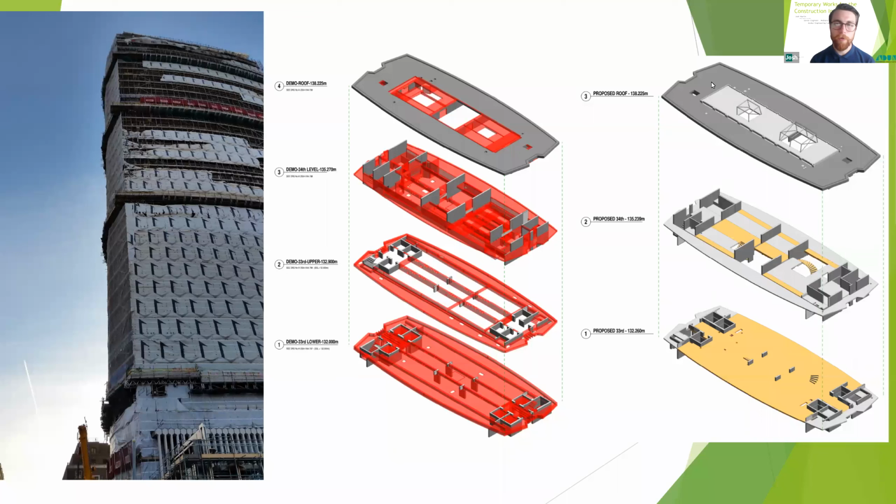The site operations required meticulous control. Space was tight, plant was limited, access was via a hoist only. The sequence of the demolition was very complex because the global stability of the top of the tower relied on balancing the demolition on each side, as well as the progressive installation of temporary structures to provide the support.